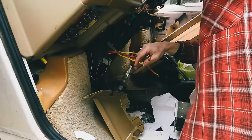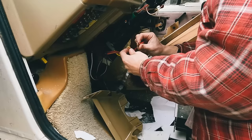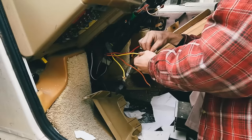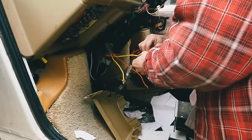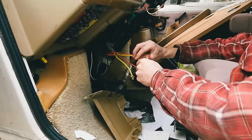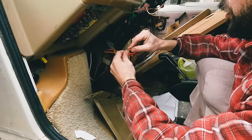God, I just have a light bulb problem. See, is that it? No lights. What's this one? Oh, there it is. Okay, so that's ignition. Okay. Well, so that's ignition. And then this is starter.